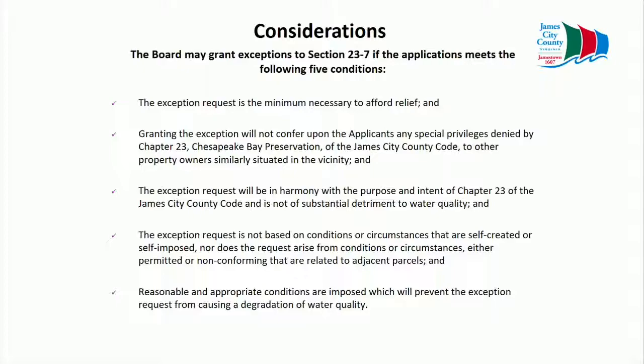The exception request will be in harmony with the purpose and intent of Chapter 23 of the James City County Code and is not of substantial detriment to water quality. The exception request is not based on conditions or circumstances that are self-created or self-imposed, nor does the request arise from conditions or circumstances, either permitted or non-conforming, that are related to adjacent parcels, and reasonable and appropriate conditions are imposed which will prevent the exception request from causing a degradation of water quality.